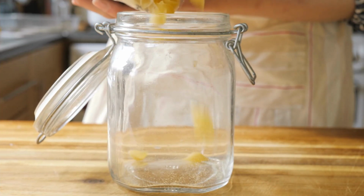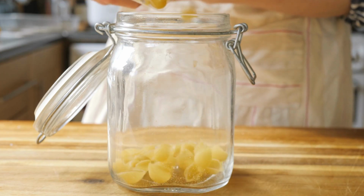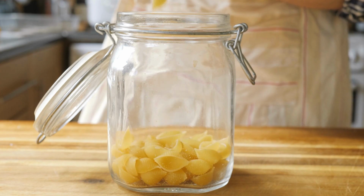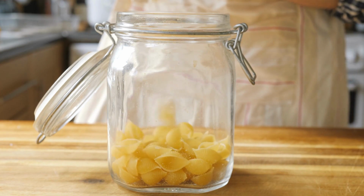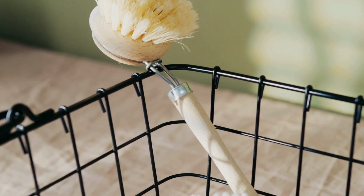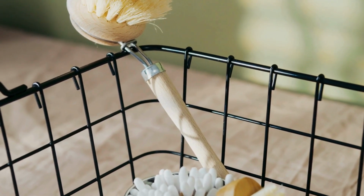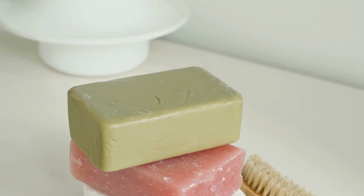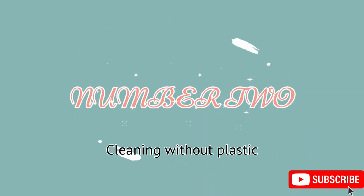Next up, storage. Ditch plastic containers and opt for glass or stainless steel. They're durable, chemical-free, and they look way better on your shelves. Swap out your plastic dish brushes and sponges for bamboo brushes and compostable alternatives. And don't forget solid dish soap. It's a zero-waste game-changer.